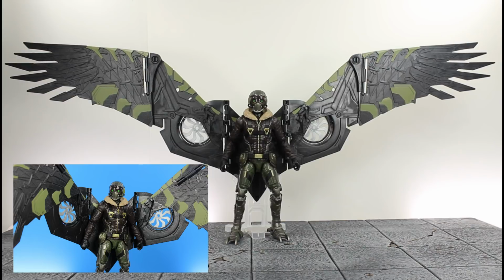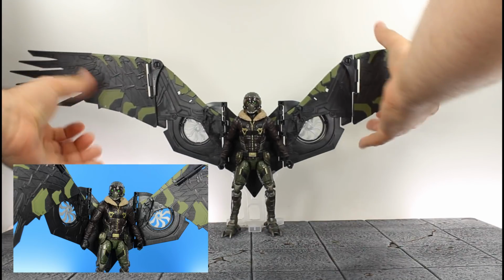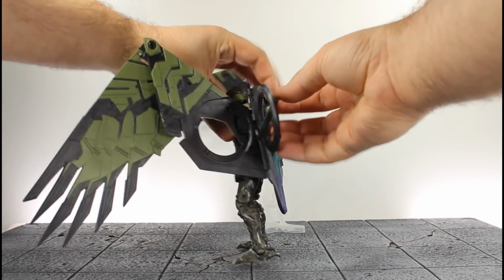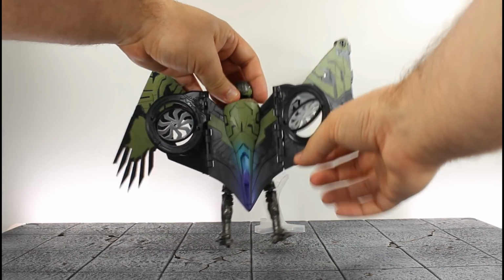This is mind-blowing total awesomeness right here. A wingspan that measures at 23 inches across with some good articulation to them. You can move some parts up and down or forward and back. The propellers are awesome on how they can rotate and flip around to capture some poses in flight. Wish he came with a proper flight stand though.